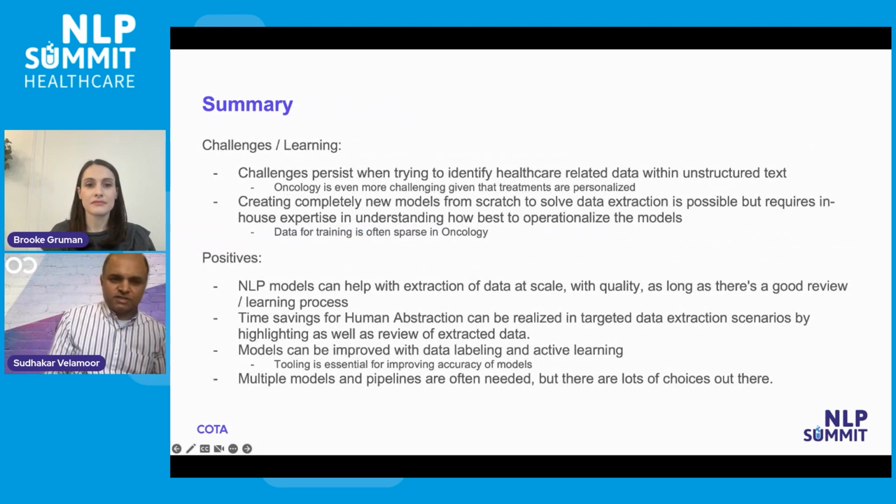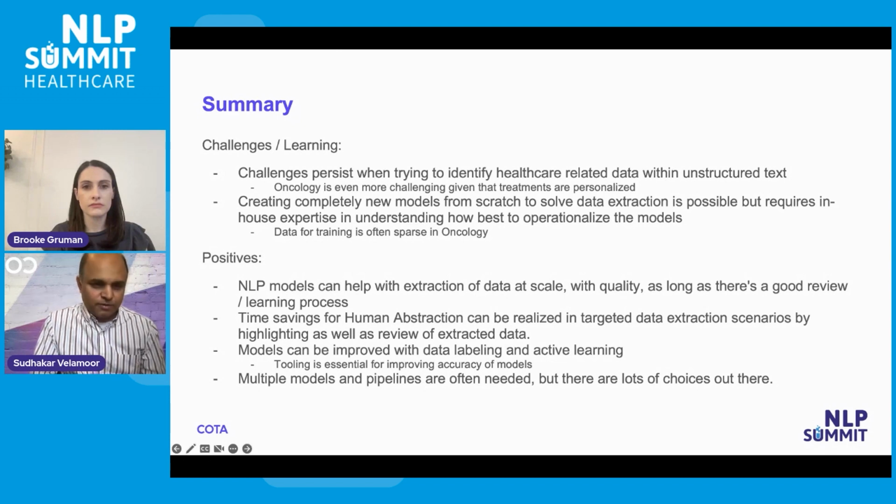Yeah, thanks, Brooke. I think in terms of a summary, this slide helps us understand the overall summary of the challenges as well as some of the positives of NLP exploration as well as usage in our clinical data abstraction. The challenges are, obviously, when you're trying to identify healthcare related data within unstructured text, despite the fact that NLP for healthcare is progressing very rapidly, the challenges with specialized areas such as oncology, where the treatments are very personalized to a patient. So the documents are not there. The second is creating new models from scratch to solve data extraction is possible, but it requires a lot of in-house expertise in understanding how best to operationalize these models. Again, the data for training is often sparse in oncology, so it's a very key aspect of challenge.